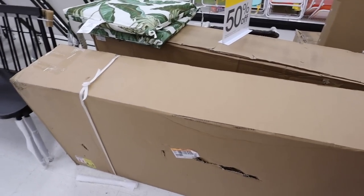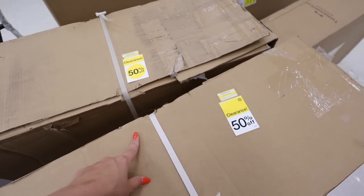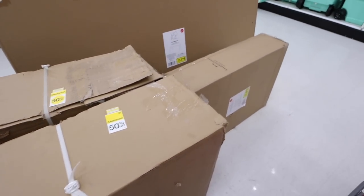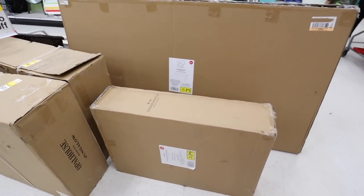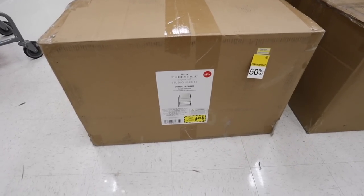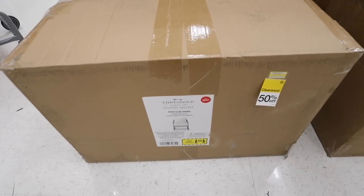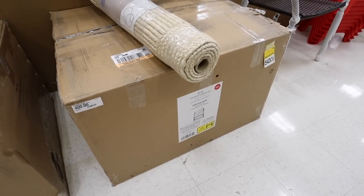All of this Studio McGee furniture is 50% off. These are from 450 down to 225. I think this is the three-seater bench, but they have the chairs and stuff that I used for my patio makeover. They also have a patio dining table, so these are all really, really good deals. These are the chairs I used. If you missed my patio makeover, I'll link it down below. But they are 50% off, so from 400 down to 200, which is a really, really good deal.